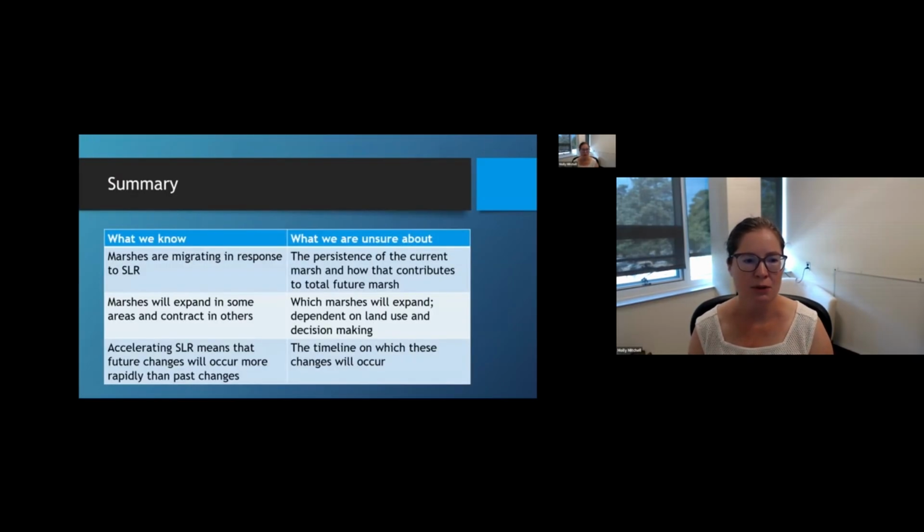Okay, so what do we know? What do we not know about this? So we know that marshes do migrate in response to sea level rise. We don't really know about the persistence of the current marshes, and that has a lot to do with our difficulty of forecasting the ability of marshes to accrete sediment and maintain that sediment. We know marshes will expand in some areas and contract in others, and we actually can predict that relatively well, except that it's hard to bring that human decision-making part in. So what we do on the shoreline, where we put our bulkheads, where we put our roads, all that kind of thing will then affect that ability of marshes to expand.